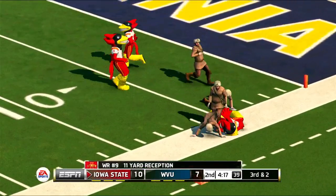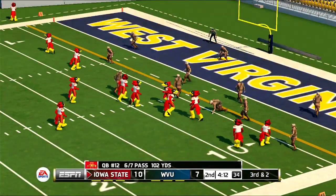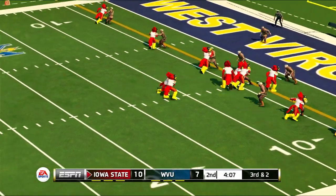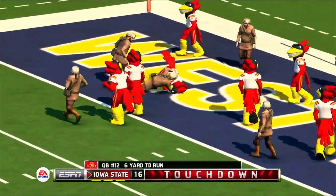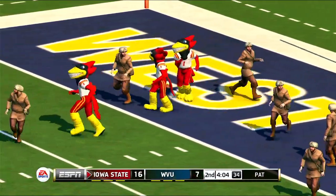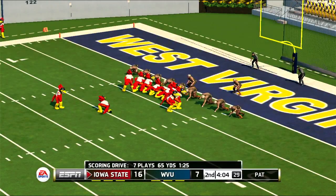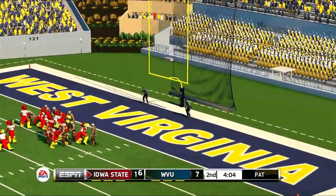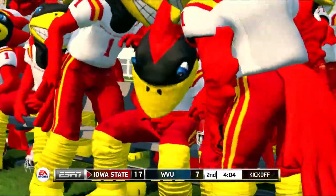And he's leveled at the 6-yard line. That's good for a gain of 11 yards. That'll bring up 3rd and 2. Touchdown, Iowa State. He hits the PAT. A 7-play, 66-yard drive, and that's good for a touchdown.